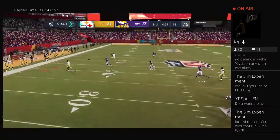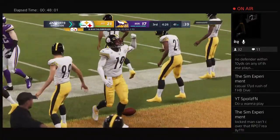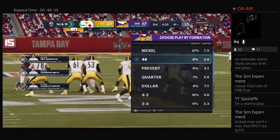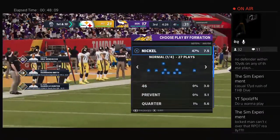Here's Roethlisberger. Open man, Smith-Schuster, it's complete. And he'll be out of bounds after getting this one across the 40. 90 yards receiving now for him in the ball game. It's a 1st down.